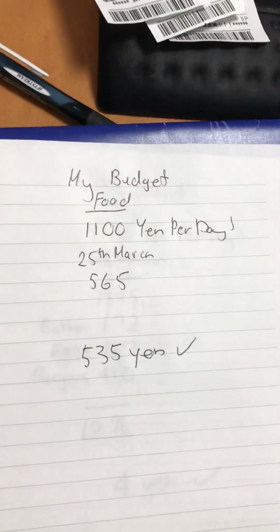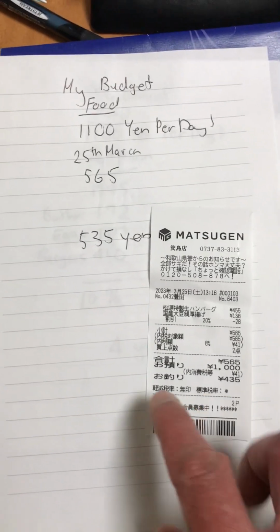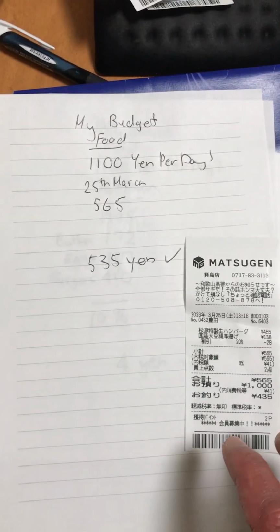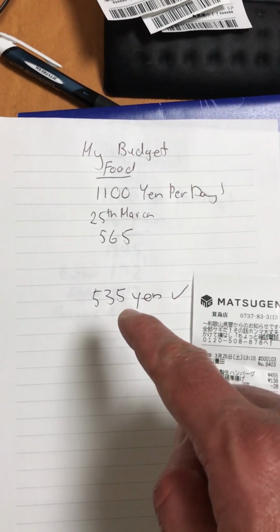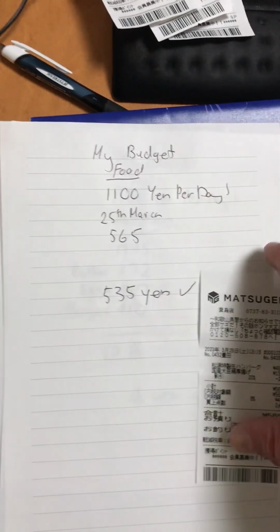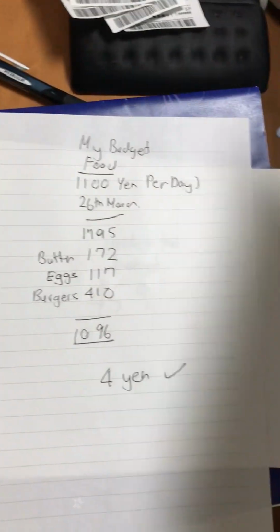And this, now this one here, this is the 25th of March, and it actually only came to 565 yen, so that's well under the budget. Obviously I didn't need much food that day. Some food just carries over and you can use it for the next day, and so it's 535 yen under the budget, so that works out well. It was a good day.